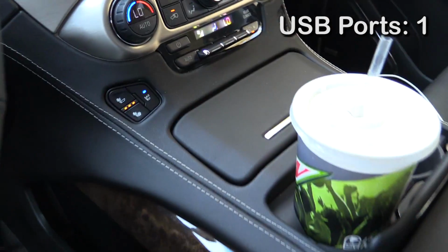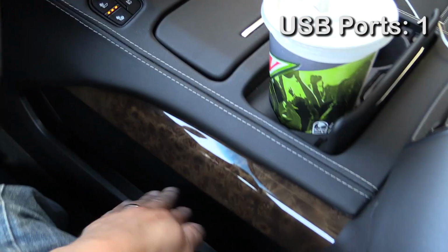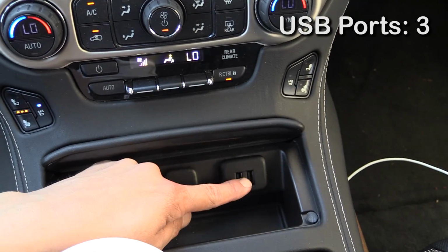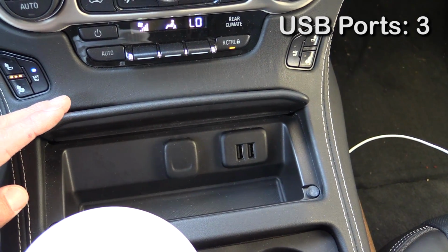If we move over here to the driver's side, you can see more of this real wood trim right here, and then yet another storage cubby right down there below it. If we move on over to the center console, this reveals 2 USB inputs, a 12-volt power outlet, and an area large enough to store sunglasses or a smartphone.